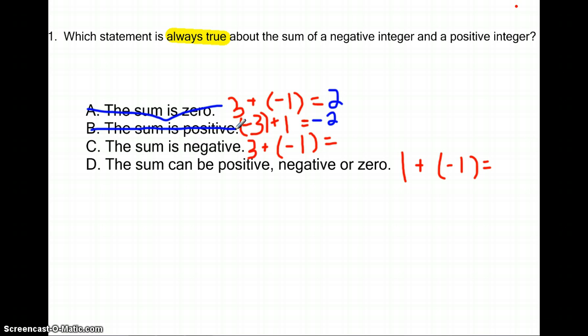Now I look at C, the sum is negative. Okay, I got the same one we had in the first one. Well, we already know that's a positive 2. So once again, we can cross this one off. Now, the sum can be positive, negative, or 0. We already know it can be positive from our first example. We know it can be negative from our second example. We also know if you add opposites, so if we add a positive 1 and a negative 1, we can get 0. So our correct answer here is D.